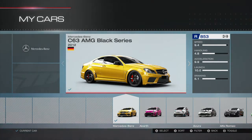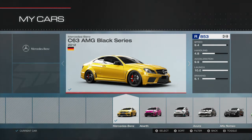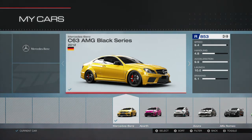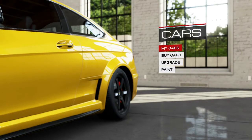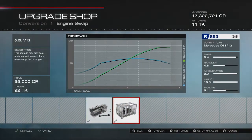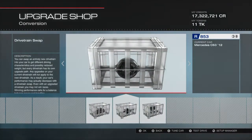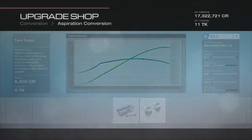This is for the Mercedes C63 AMG Black Series. This was requested by Imlo right now. This car is extremely weird, and the reason I'm going to say that is because I tuned it for Bernese Alps, and the most I could get on Bernese Alps for this car was 92k.